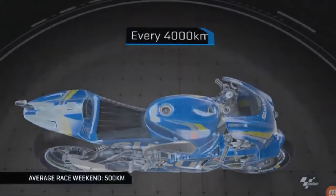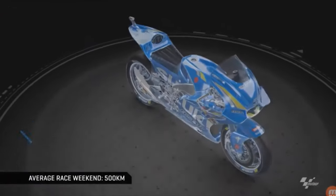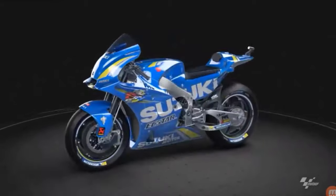Every 4,000 kilometers, or around 8 races, just under half a GP season, teams have to replace the handlebars and seats. After around 9 races, half a GP season, the teams replace the bike's frame and swing arm. That's parts mileage in MotoGP.